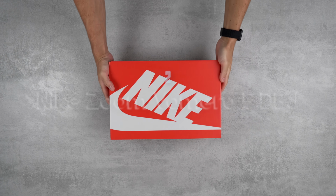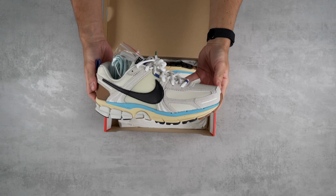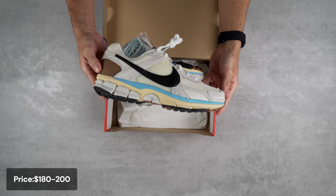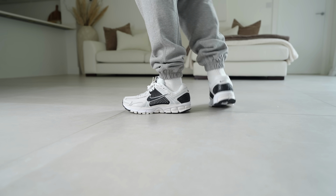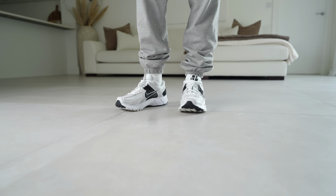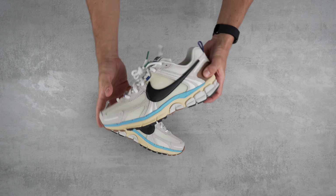Coming in at number 2, we got the Nike Zoom Vomero 5 designed by Japan. So you guys know, in general, I am a huge fan of the Nike Zoom Vomero 5 model. It's one of the most comfortable and versatile everyday sneakers that you can buy right now. And honestly, I will say that the regular Nike Zoom Vomero 5 option is great, a bunch of different colorways, but this version is just elevated and a ton more special.